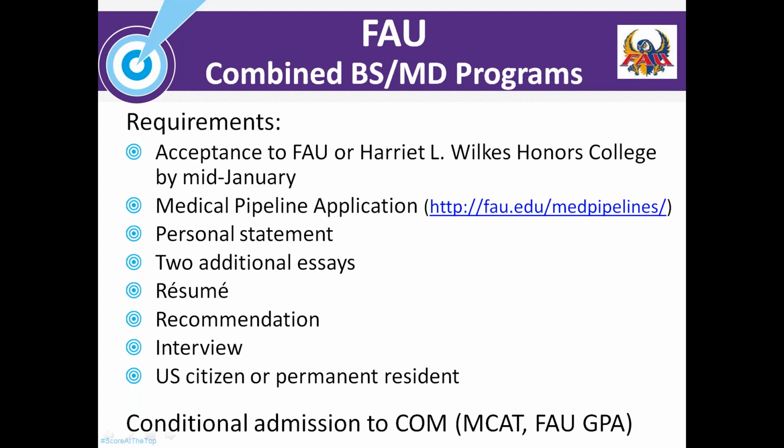And by the way, most programs that involve med school are open only to U.S. citizens and permanent residents. At least for this one, I'll say you definitely have to be a U.S. citizen or a permanent resident in order to get into this particular program. And it is conditional admission, and it usually is. So the COM is the College of Medicine, because you have to maintain a certain GPA while you're at FAU. And MCAT is the Medical College Admission Test.